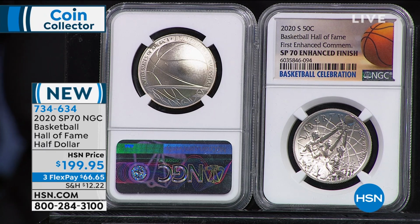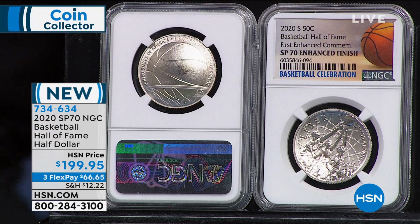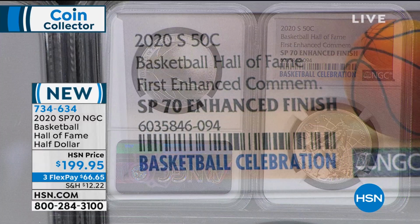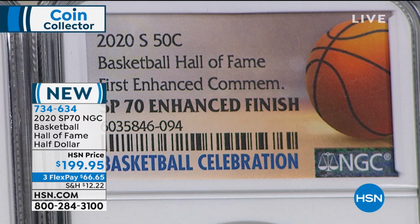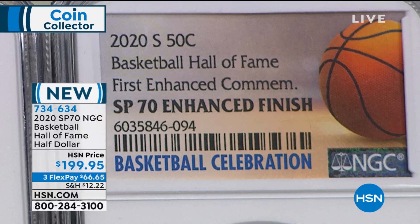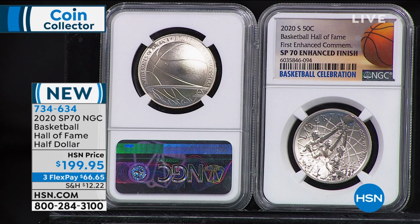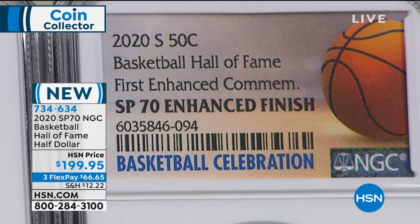It says right there, first enhanced commemorative. It says it right on the certification right there. So it's a basketball. It's not just enhanced finish 70. And these did not grade well, by the way. So this is the first enhanced commemorative ever done by the United States Mint that you're going to see with our nice little basketball label that you have right there, because it is still part of the basketball series. But then again, the first enhanced commemorative, the first special finish commemorative ever done by the United States government.